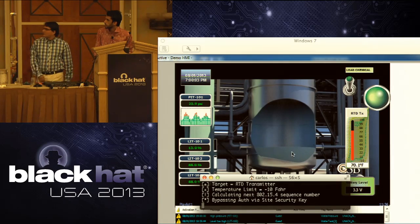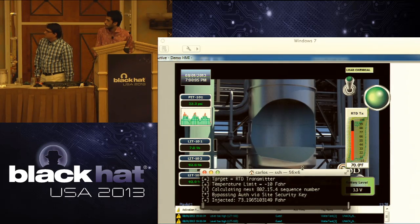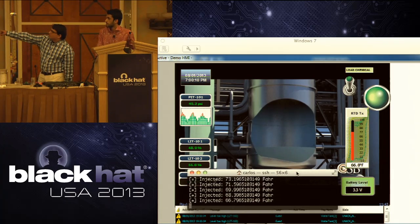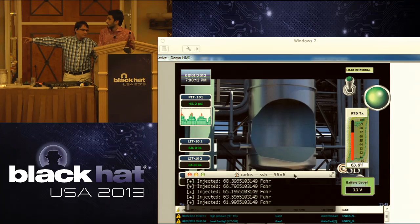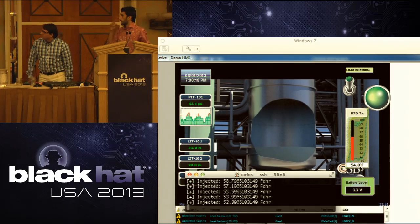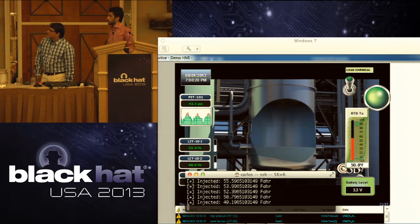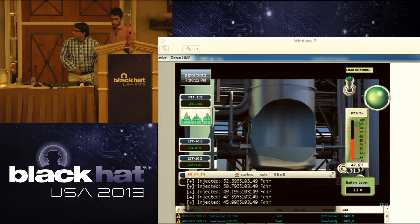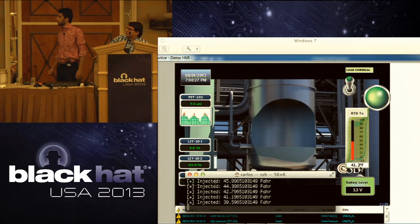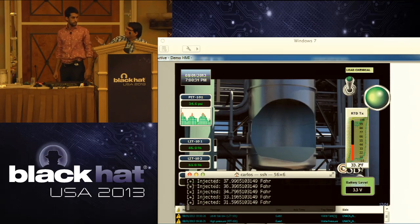and we just need to calculate the sequence number of the next 802.15.4 packet, use the site security key for authenticating, and then we can see that the temperature is going down. So when a level is hit, we show in the thermometer that the temperature is going down, getting colder, but actually the physical one is getting really hot. As you can see.